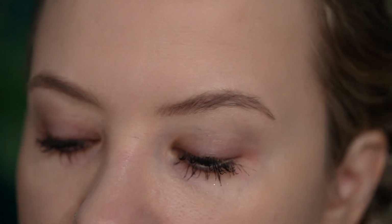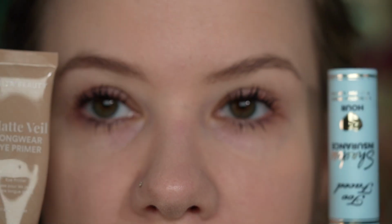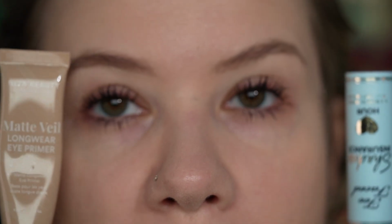So because this is my first time trying out these mattes, I will be using two different eyeshadow primers, which both of these are two of my favorite eyeshadow primers. I have a whole video about eyeshadow primers, so check it out, but I'm going to be using the Matte Veil Primer from Ulta Beauty and then the Too Faced Shadow Insurance.